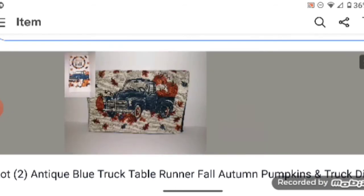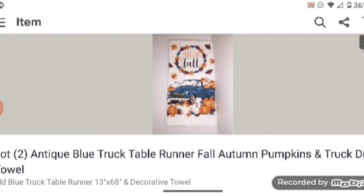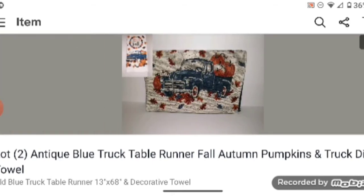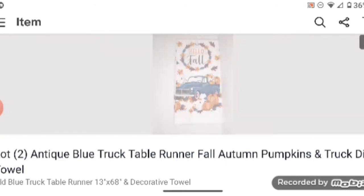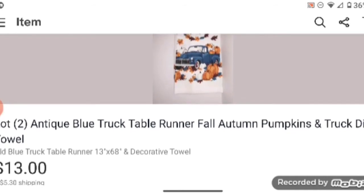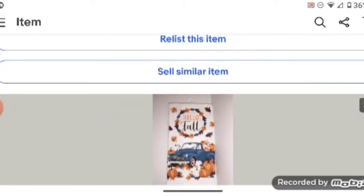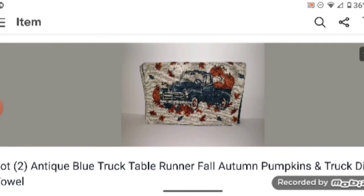Okay, this was a very, very interesting little set of this antique blue truck. It was a table runner. It was a very nice table runner for fall and Thanksgiving, Halloween, all those things. And it came with a matching dish towel that said "Hello Fall." And this was actually a retail arbitrage that I had picked up in the past, and I think I doubled my money on this set here. And I'm glad it went to someone who will enjoy it and use it. See, I sold it for $13 plus the shipping. And I like the blue trucks. I really do. And glad to see that it sold and the person will like it.